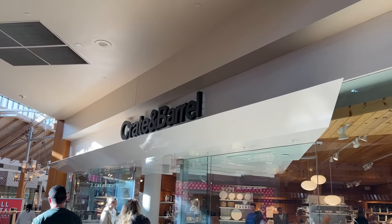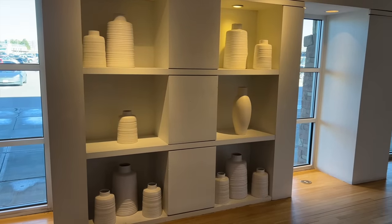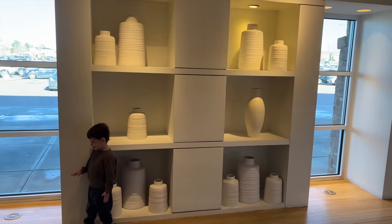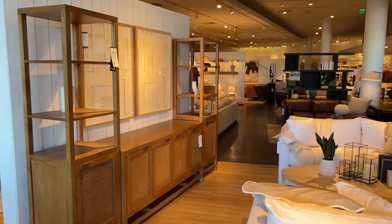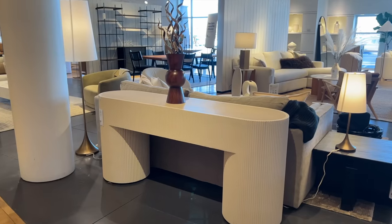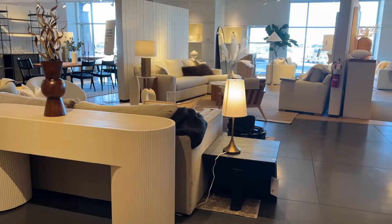Now onto Crate and Barrel. This was my first time visiting in store, and let me tell you, when we walked in, our jaws were on the floor. It was beautiful. I have never loved more things all in one store as I did this one. Of course, most of these pieces are way over my budget right now, but it was definitely fun to browse and get some inspiration. Their showroom was so well set up, and I was so impressed by their pieces.